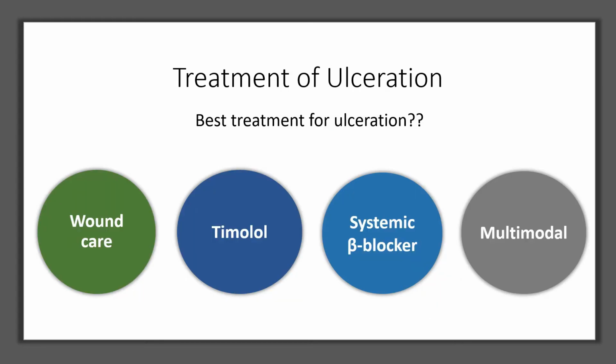So the big question is, what is the best treatment? Or is there a best treatment option for ulceration in these patients? What we did was compare 4 treatment groups. We compared patients who were treated with wound care alone, patients who were treated with timolol, which is a topical beta blocker, patients who were treated with a systemic or oral beta blocker, most commonly propranolol, but other types of beta blockers were used, and a multimodal group. This is patients who had different types of treatments.